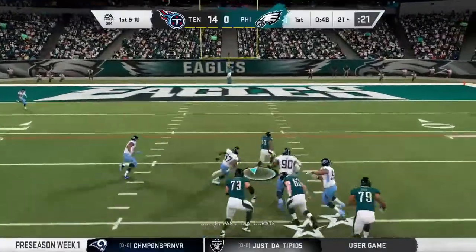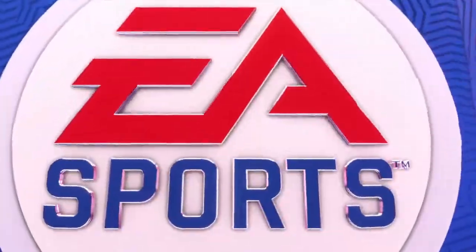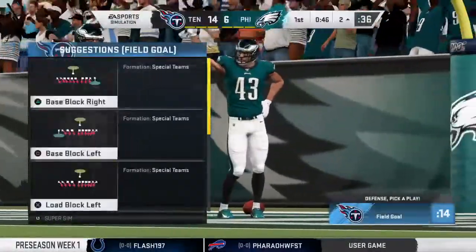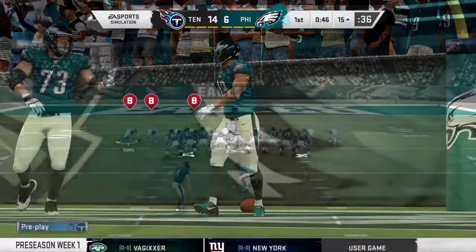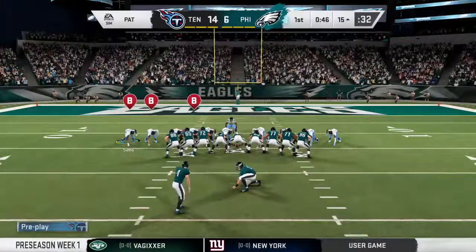Working from the gun, Wentz. Now he'll dump it underneath to his running back, complete. And he is into the end zone. Touchdown, Philadelphia. From 21 yards away, as his guys are on the board here in this first quarter.